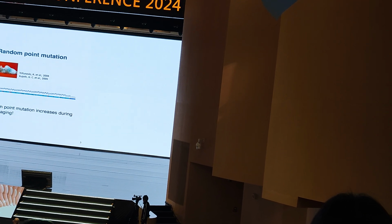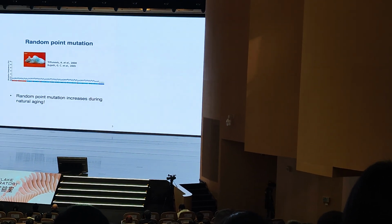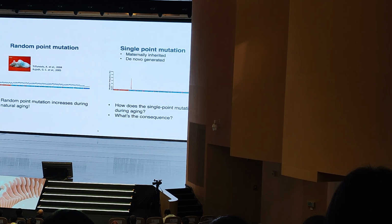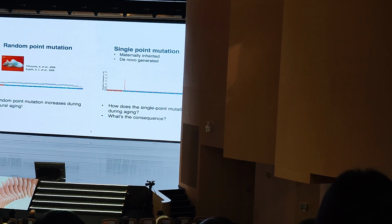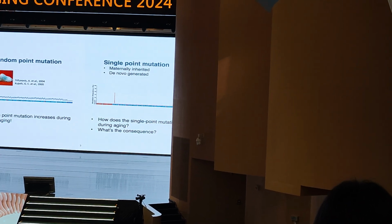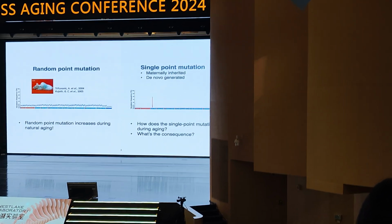And in the past several decades, increased mitochondrial DNA mutations during natural aging have already been widely found. Also, the famous mutator mouse, which generates increased point mutations and can mimic the aging phenotype very well, also confirms that those random point mutations can contribute to the aging process.